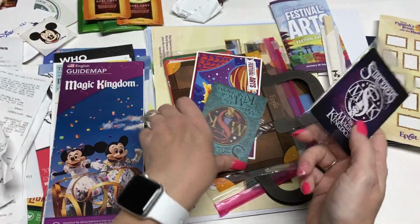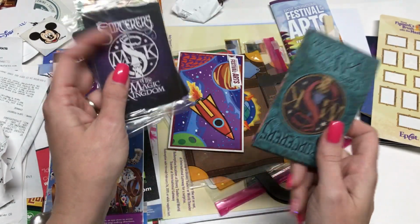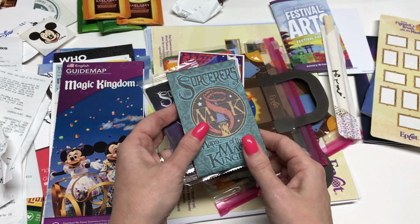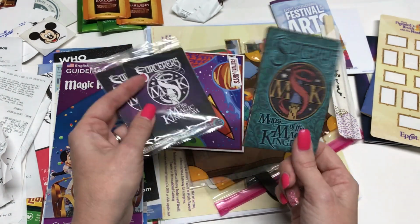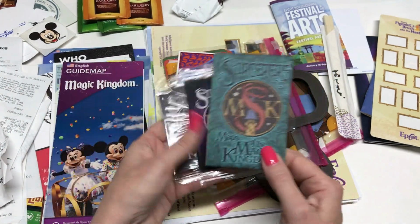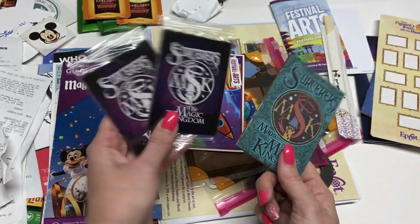Stickers. We went to Magic Kingdom. I've mentioned this before. If you go to Magic Kingdom, they have this interactive game called Sorcerers of the Magic Kingdom. Each day you can get a free card and a free map. There's like 5 collector cards in here. It's free. Why not? Kids love it. Adults love it too. Adults love trading the cards.